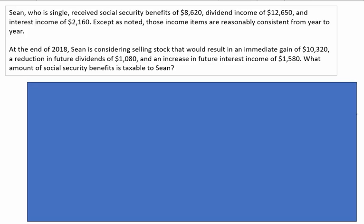And at the end of 2018, Sean is considering selling stocks that would result in an immediate gain of $10,320, a reduction in future dividends of $1,080, and an increase in future interest income of $1,580. So the question asks us, what amount of Social Security benefits is taxable to Sean?